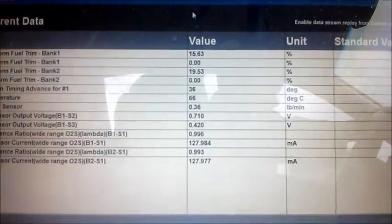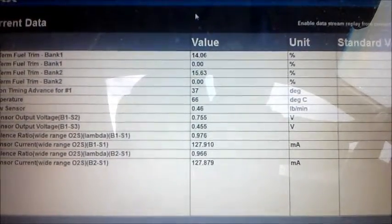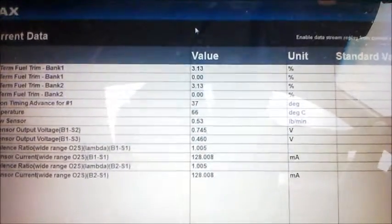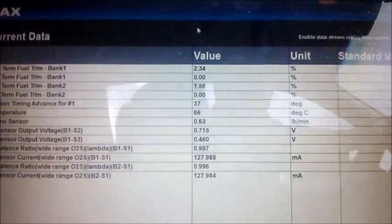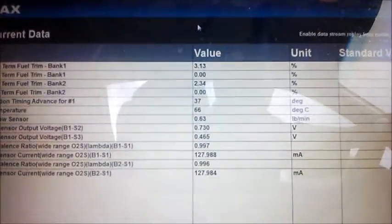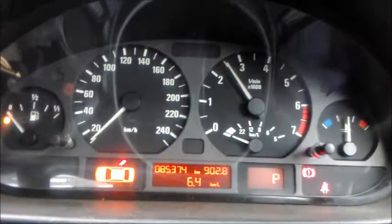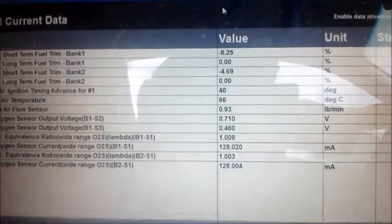That's 1,500 now, and you see the figures are changing for the short term. We're already back to normal, more like where I want them to be. And as it climbs and I have it very near 2,500, you see they even begin going negative.